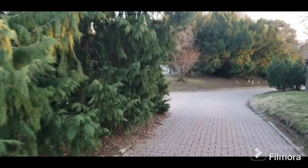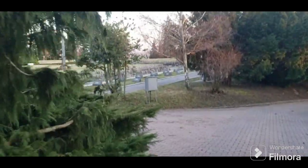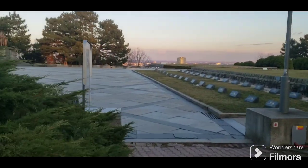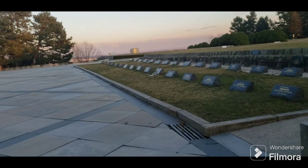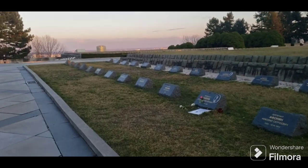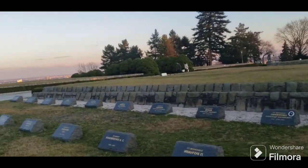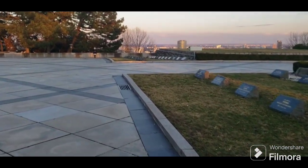And I'm also wondering, coming here in winter, how will it look in spring? Because I can imagine how green this grass will be. Oh my, very nice. So now the other part is what's left, but I need to take some few photos.